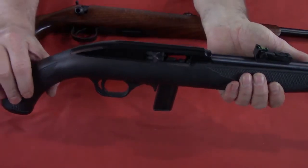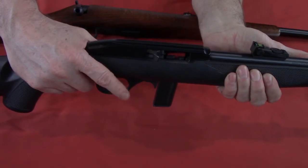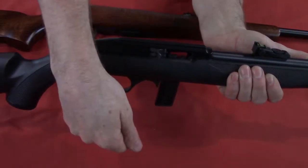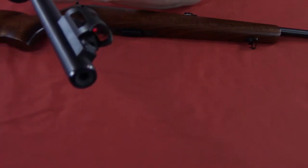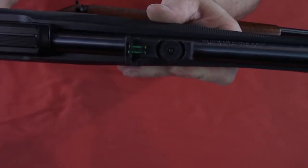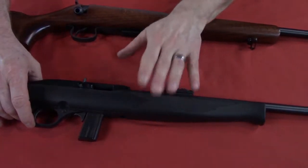So the advantage behind semi-automatic simply is that your hands don't have to leave their position to continue firing, whereas with a bolt-action rifle, you've got to manually chamber each round. This one here is pretty accurate too. It's got, again, the full fiber optic sights, which makes it that much more deadly and formidable. And this is a pretty good one.